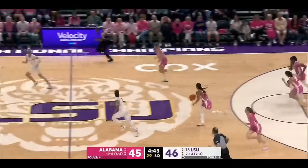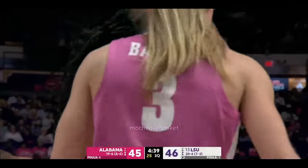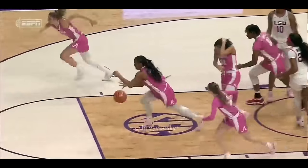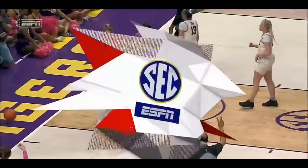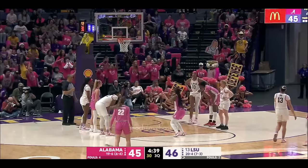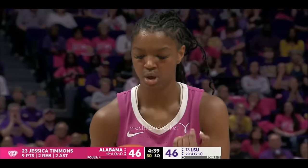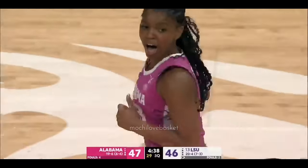Haley Van Lith's shot blocked by Naomi Jones. Simmons trying to Euro, and she's fouled by Michaela Williams. That'll be her third. Jones stepping in with Essence Cody being out, showing her defensive presence, and now it's Alabama coming full speed the other direction. Nine points now for Jessica Timmons. And she's in double figures for the 17th time this season. Alabama up by one.